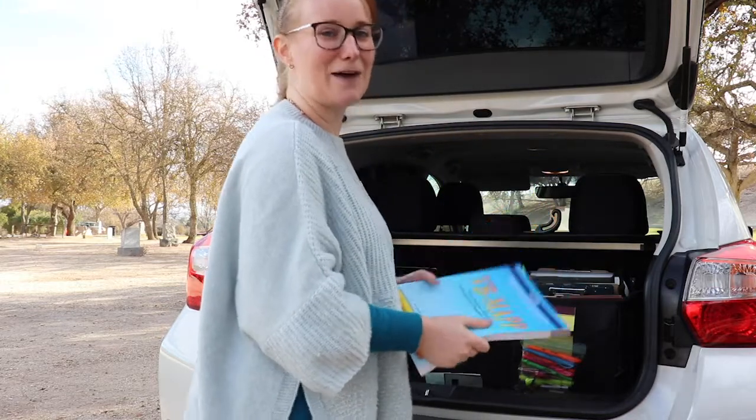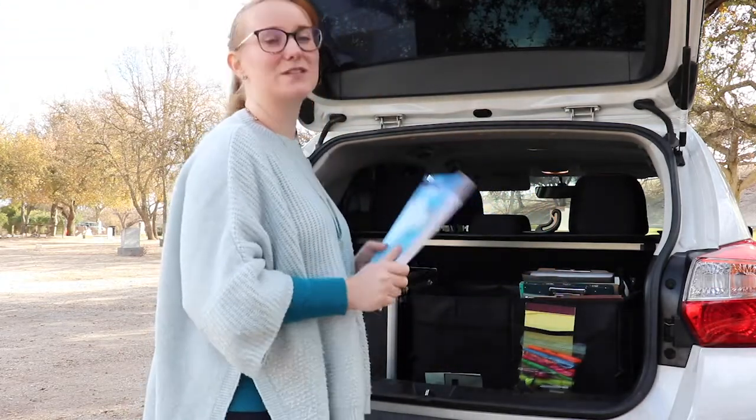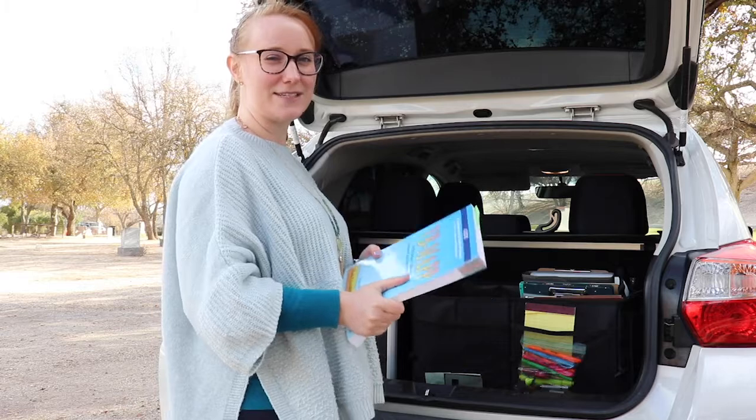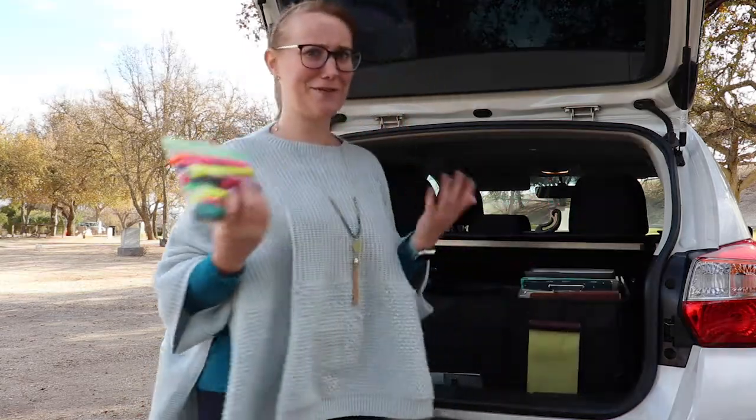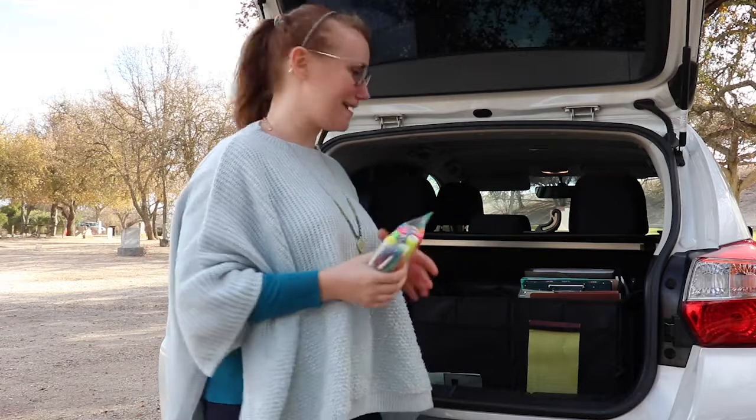I also like to keep a copy of different assessment manuals with me. So if anybody has any questions or needs something to reference, I've got everything they need right here. Also, office supplies all day, every day.